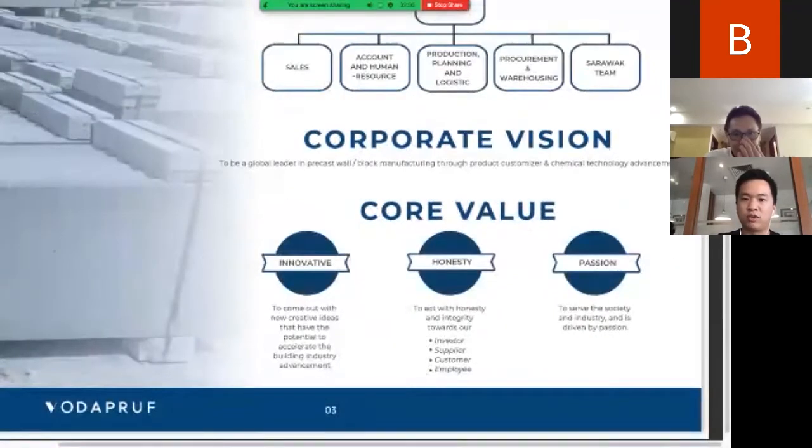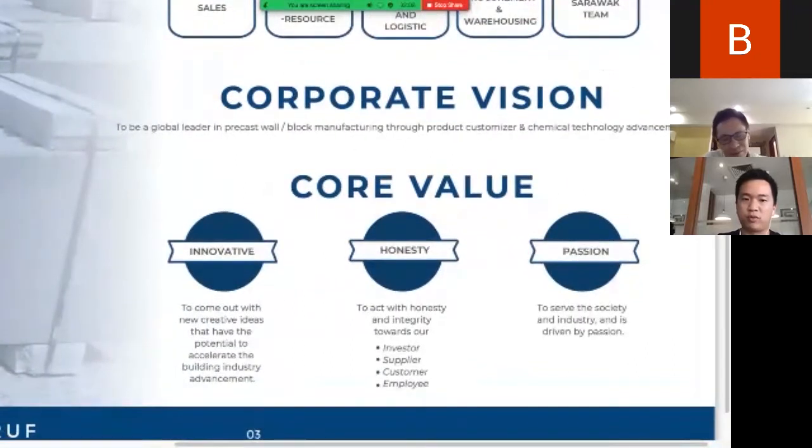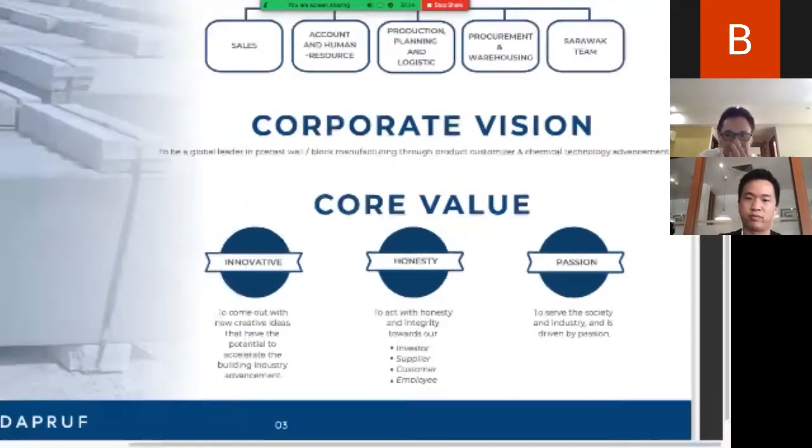Our core value of our company is quite straightforward. We want to sell innovative product that is low in price, that can cater for the needs of the industry. And we make sure we carry it out with honesty. Firstly, with our investor in mind, followed by our supplier, then our customer, and last, our employee. We want to serve the society and industry, and hopefully driven by passion.